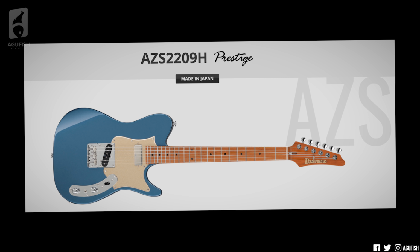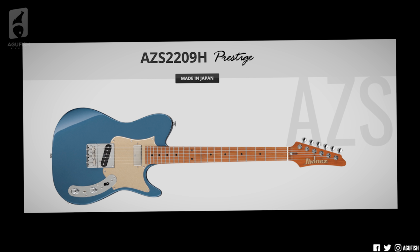The biggest talking point is that Ibanez is taking their super successful AZ line and finally adding a new shape. So now you can get them in Super Strat, or I guess you would call it Super Tele form. And they haven't just straight up copied the Tele shape, they've given it their own Ibanez-y twist.